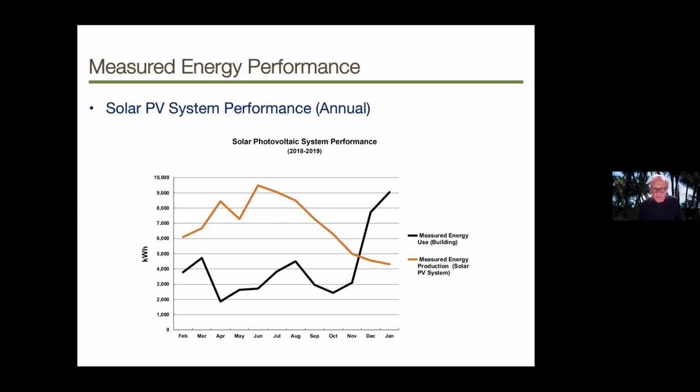So you can see the solar systems are producing a lot more energy than is being used by the conditioned space. Obviously the building was getting a lot more use in the fall. No, sorry, this is 2018. So it's 2018, February through February of 2019. This term, they're getting a lot more use, but the solar production is going down because it is getting darker, with less and less sunlight available. There was a COVID interruption, so it'll be interesting to see how it's doing now, whether this pattern is continuing, that they're getting more energy production than energy use.